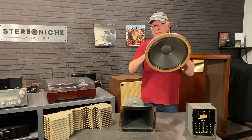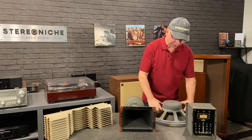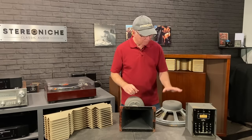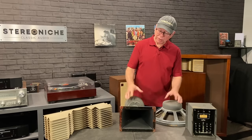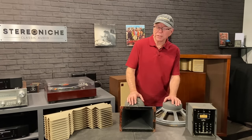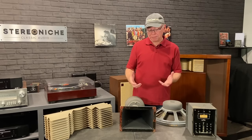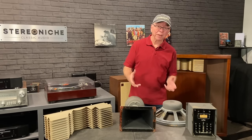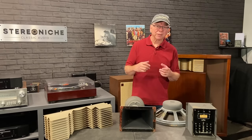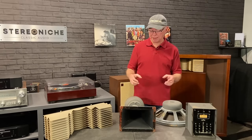So this is the very heavily overbuilt woofer that is mounted inside of the JBL Hartsfield. These drivers, by the way, as I read, were originally designed for movie theaters. And based on their heft, I can certainly tell you that they feel like they're made for an industrial application like a movie theater. They just have that heft.